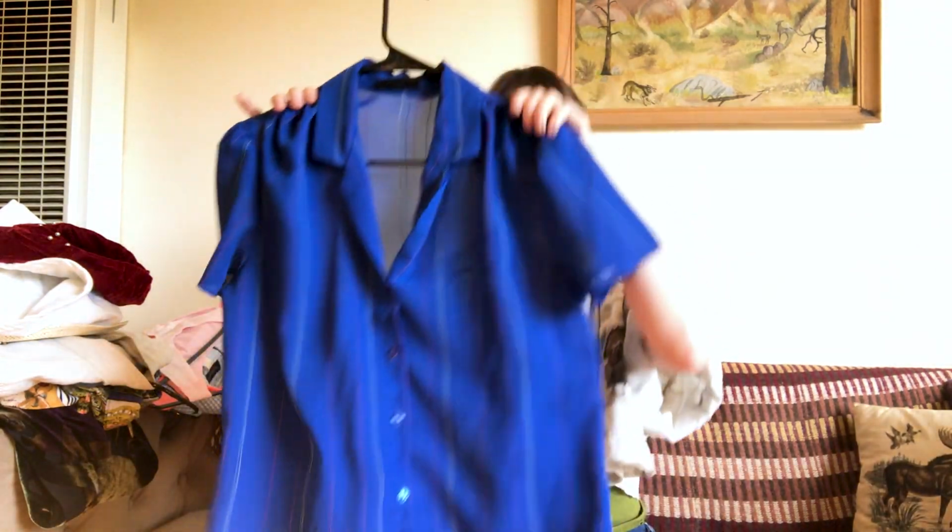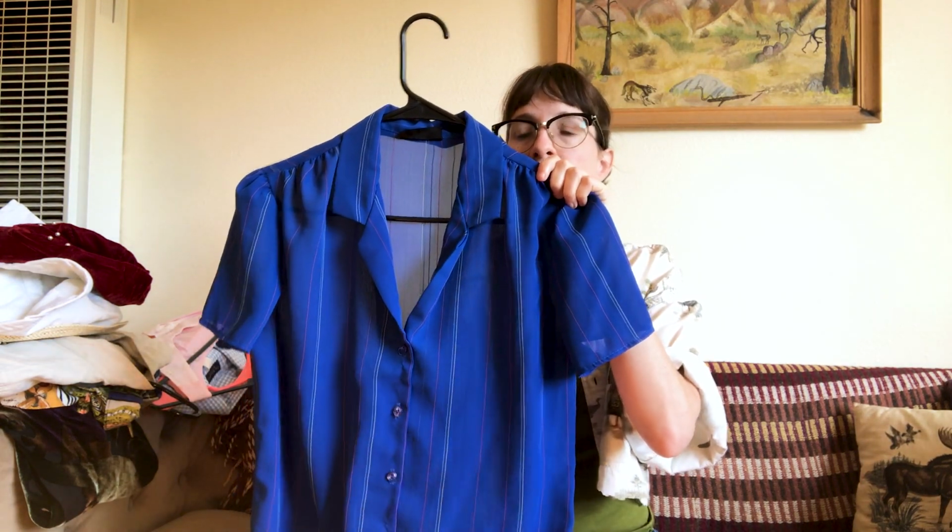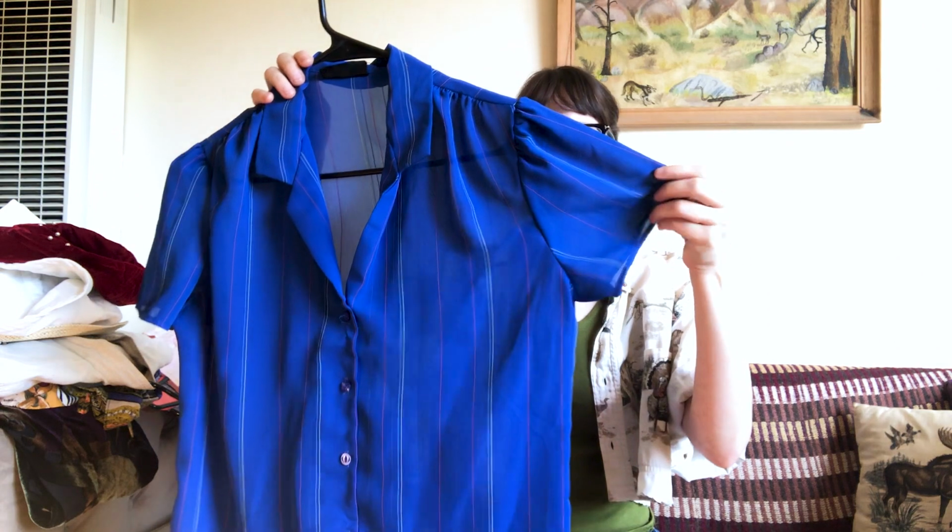Next I have this kind of semi-sheer striped, probably late 70s, early 80s blouse. You can see a little bit of sheerness, a little pinstripe. It's not something I would normally pick up because my rule of thumb is I try not to pick up anything I couldn't get at least $30 for, because I just feel like it's not worth my time to photograph and list and store, unless it's something I think will sell right away for sure. Or if it's something I can wear, read, or use, I might get it. Or if I'm desperate, like there's a global pandemic.